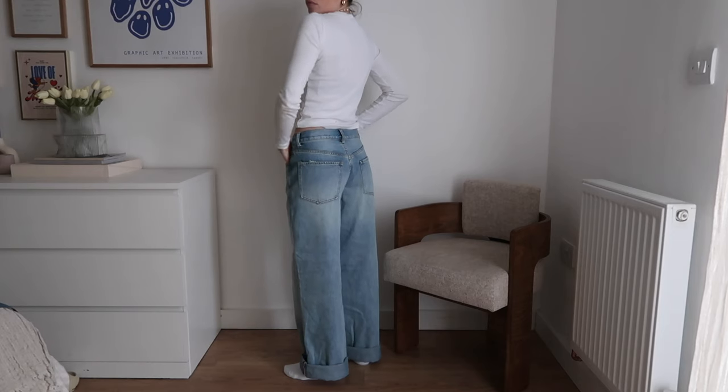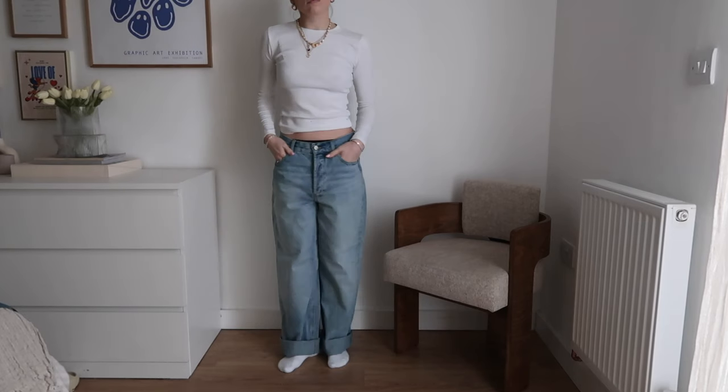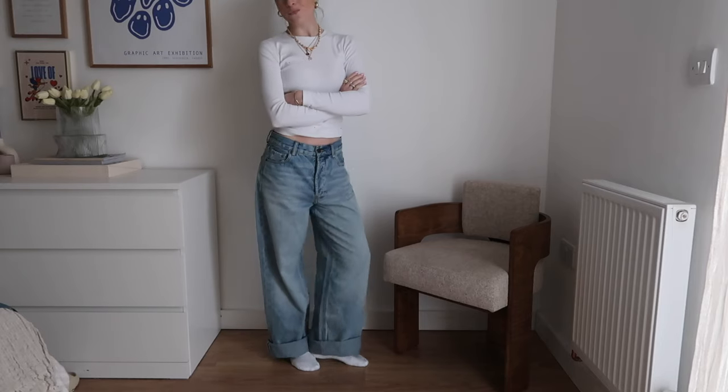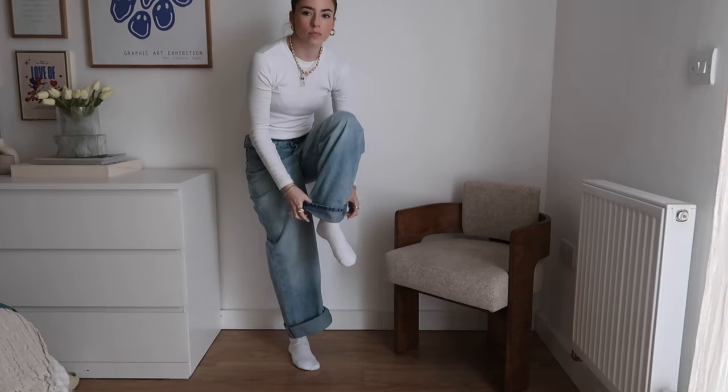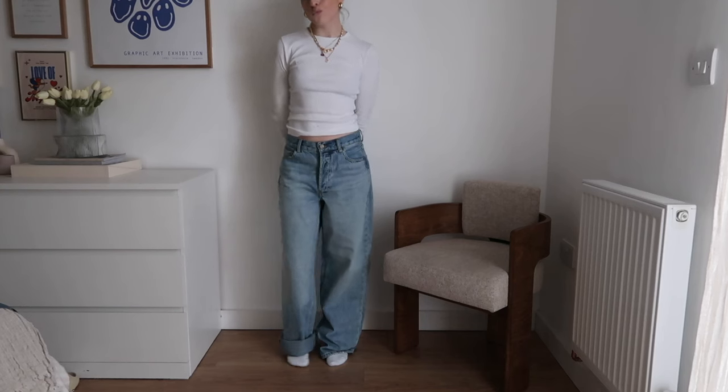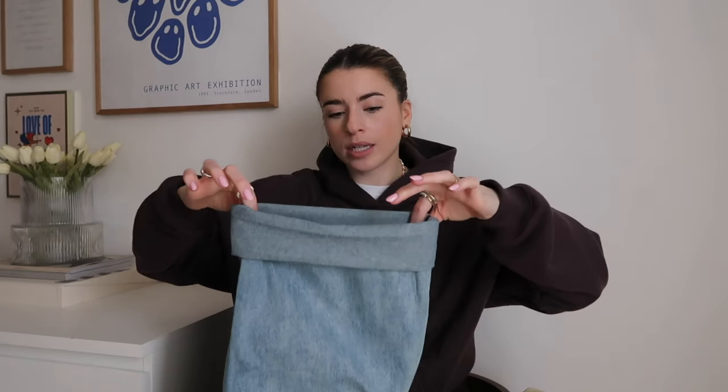They're so nice. The denim's really soft. I think they look gorgeous. And I got these in a size 6. They're a little bit big for me, but I do like them. They are very long. You do have to roll them. The rolls do come undone on these jeans, so I do think I'm going to have to iron them in place to keep them up. But great pair of jeans.